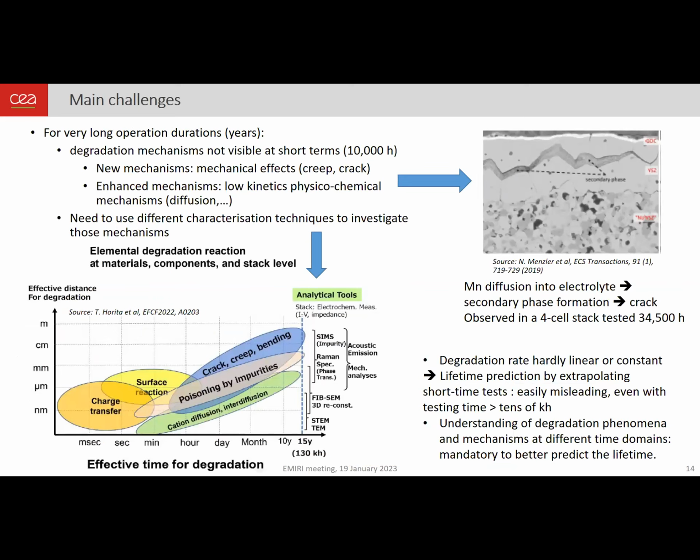So we have also to take in mind that for very long operation duration, more than years, we can face an issue that some degradation mechanisms are not visible at short term. You have to wait more than 10,000 hours to see something, especially for the mechanical effects like creep or cracks, or some low kinetics physicochemical mechanisms like diffusion that takes very long time. So it is needed to use different characterization techniques to investigate those mechanisms at the right scale.